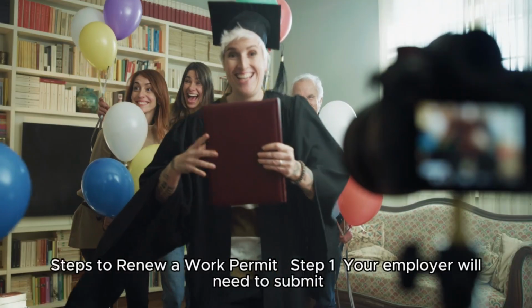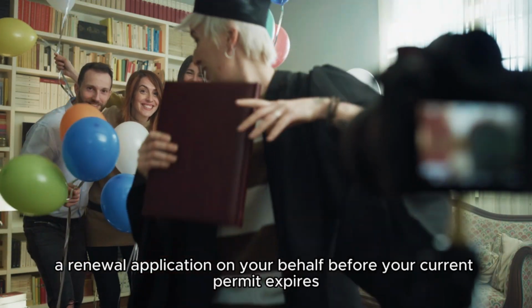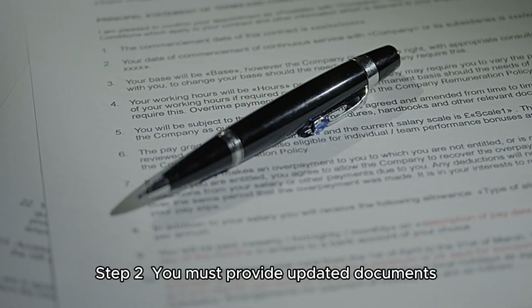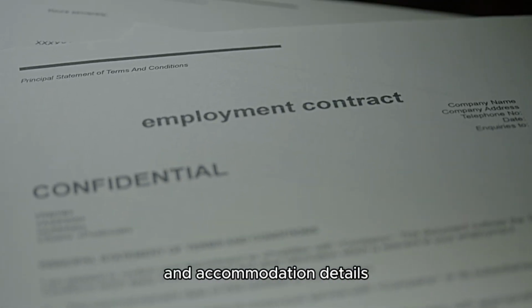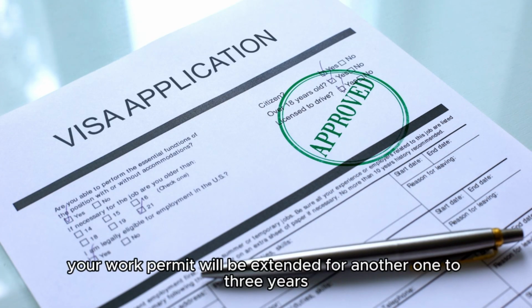Steps to renew a work permit. Step 1. Your employer will need to submit a renewal application on your behalf before your current permit expires. Step 2. You must provide updated documents, including a valid employment contract, proof of income, and accommodation details. Step 3. If your application is approved, your work permit will be extended for another 1 to 3 years.